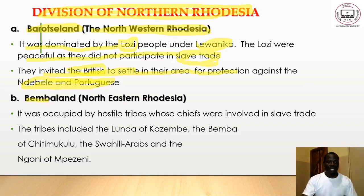And also there was the Bembaland. The Bembaland was Northeast Rhodesia. This one was occupied by hostile tribes whose chiefs were involved in the slave trade. The tribes of the Bembaland were the Lunda of Kazembe and the Bemba themselves, who were under Chitimukulu. Chitimukulu was their leader. And the Swahili Arabs were also there in the Bembaland. And also the Ngoni of Mpezeni were in the Bembaland.